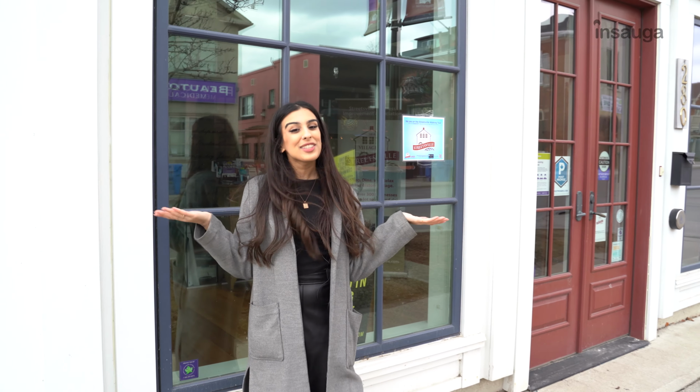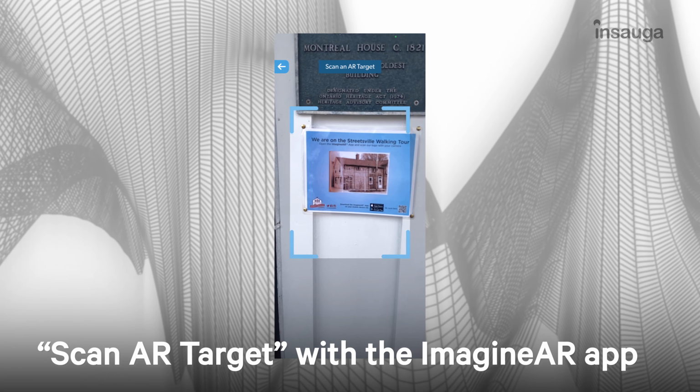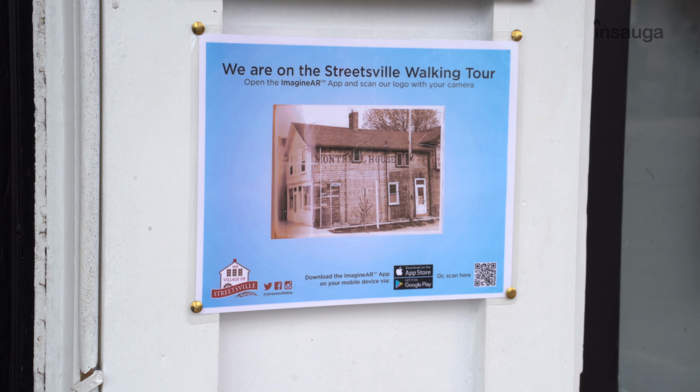Next time you and the family want a fun local adventure, visit Streetsville in Mississauga and take their heritage walking tour. All you need to do is open the ImagineAR app, click Scan AR Target, and find a location in Streetsville with a poster like this.